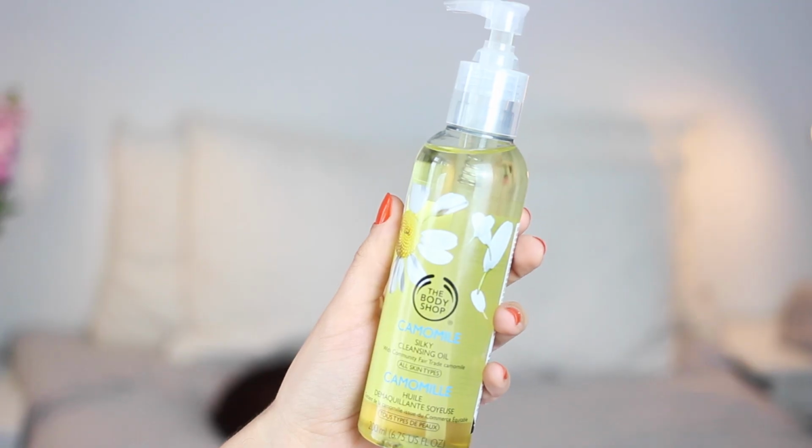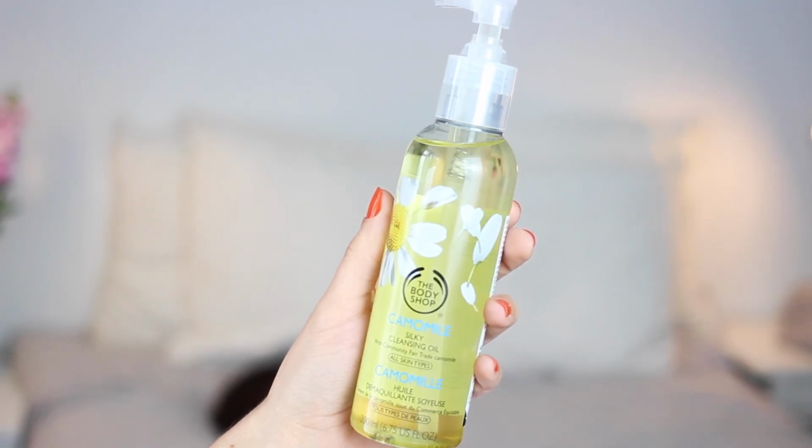And another favourite from the Body Shop has been the Camomile Silky Cleansing Oil, which I love. This is actually very similar to a lot of high-end cleansing oils in the effect that it has and how quick it is to take your makeup off. So I definitely would look into this one if you haven't already and you're looking for a good cleansing oil because it's so affordable and it smells really lovely as well. Really like the smell of this. It just takes your makeup off so quickly. So I've been using this before I use my Oskia cleanser.